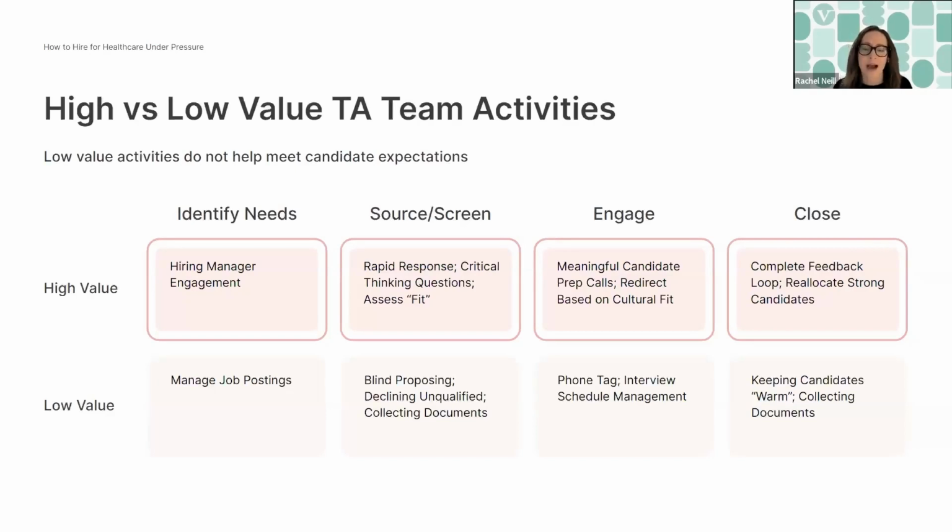Another key high value activity is really setting up those candidates for success with meaningful candidate prep calls where we can share holistic details that the candidate can take with them into the hiring manager interview. And then finally, being able to close that feedback loop with the candidate when an interview is done, and even reallocating those candidates to maybe another particular role if that one wasn't a good fit, but they could still use their strengths in another part of the organization.